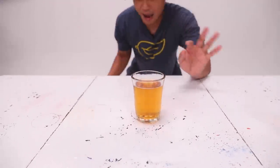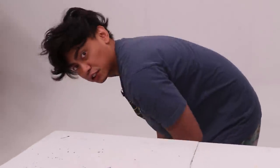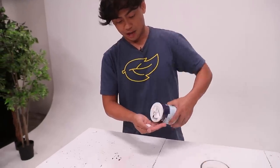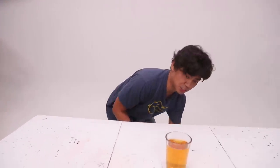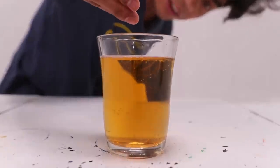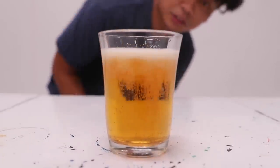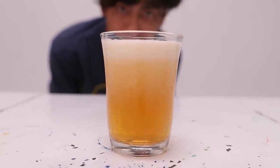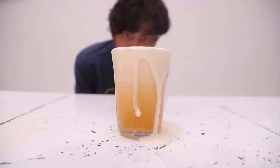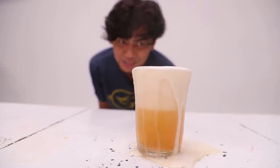But what advertisers do to make it look so good, they just add a pinch of salt, okay? That way, this alcoholic beverage looks like, yo, drink it. So this, supposedly it's supposed to go like that, I guess. And it's like, oh my gosh, this is delicious. Ooh, I think I added too much salt.